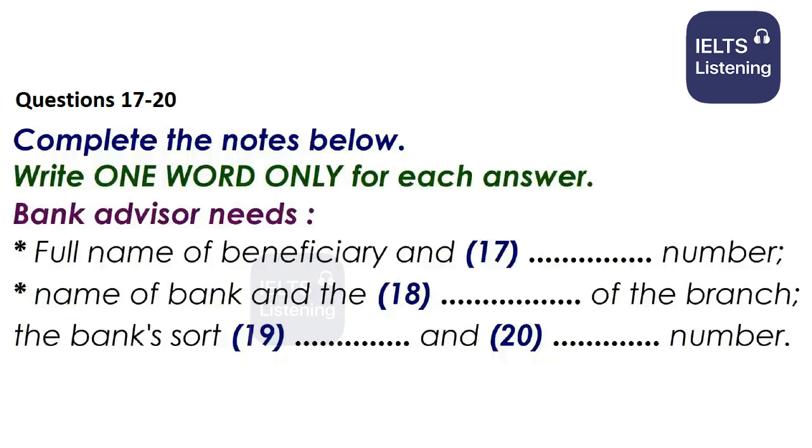OK, first we'll need some details about the beneficiary from you. The who? The beneficiary, the person receiving the money. OK, what do you need to know? We'll need the full name of the beneficiary and their account number. OK. You need to tell us the name of the bank in China and the address of the branch. We also need the bank's sort code and the SWIFT number.